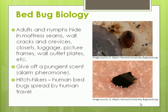And you'll see some of the symptoms of bed bugs, maybe some fecal spots on the wall or on your sheets. These are the fecal blood droppings from the bed bugs. They're a good indication of bed bug activity. If you have a really severe infestation, you might smell a sweet, pungent scent, which is the alarm pheromone given off by the bed bugs.